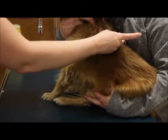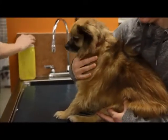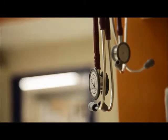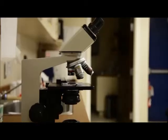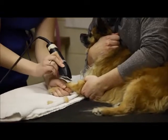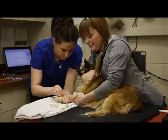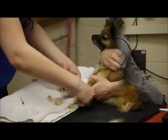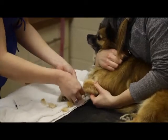Then your pet will be given a gentle sedative that will ensure they are relaxed and free of anxiety while they are with us. This sedative also includes a highly effective and very safe pain reliever. When it is time for the procedure, an intravenous catheter will be placed. This permits instant access to a vein for any needed injections, and it allows us to administer fluids that support blood pressure and improve safety.